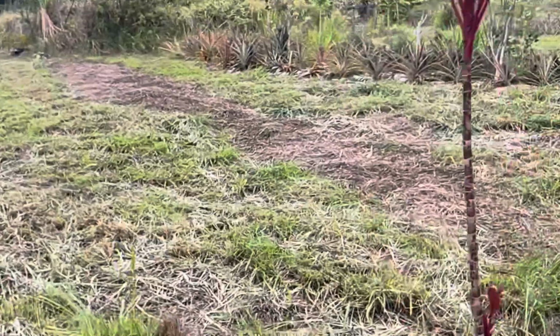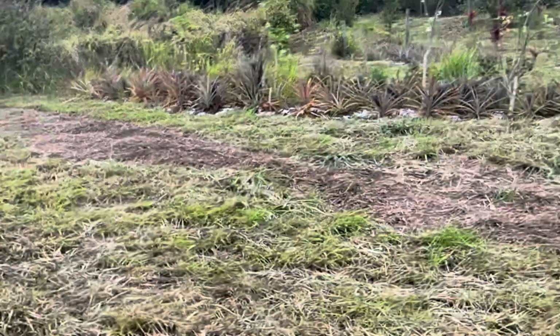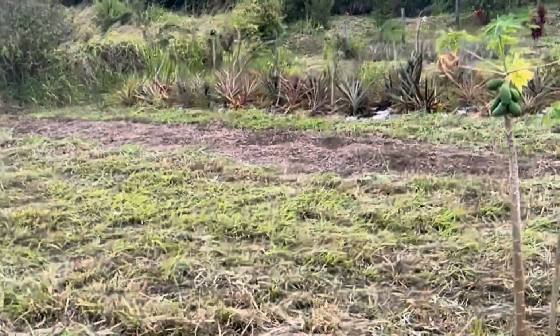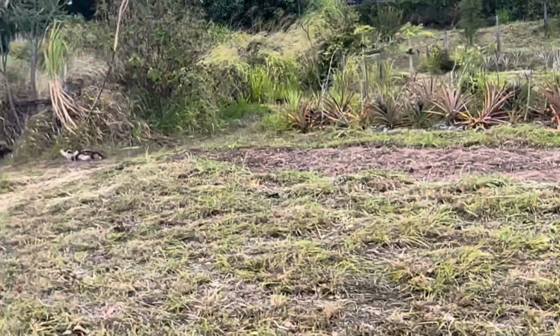So we're passing through that white pineapple zone again. And we've got a new section cleared so we can transfer those pineapple slips and continue to grow more and more pineapple.